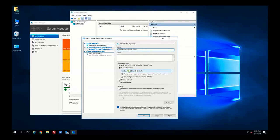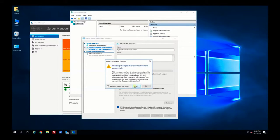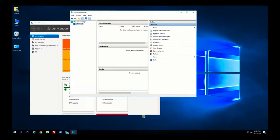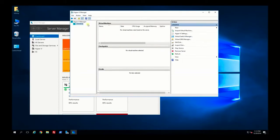And this is the controller that I want to choose. This is the controller that I have reserved for the VMs, while this one, the PCIe, is actually the controller for my host machine. And so I am going to select Apply and click Yes. This will take just a couple of seconds while it creates the virtual switch. And so I am going to click OK. And now I am ready to create my virtual machines.